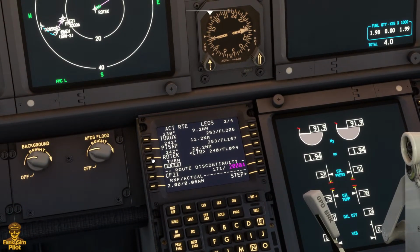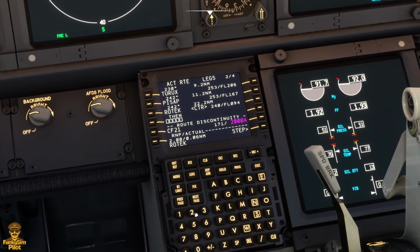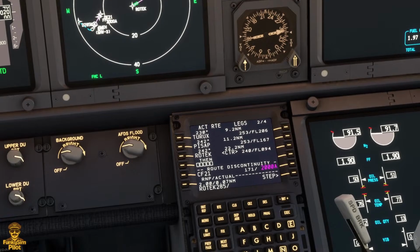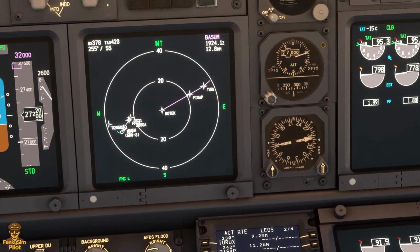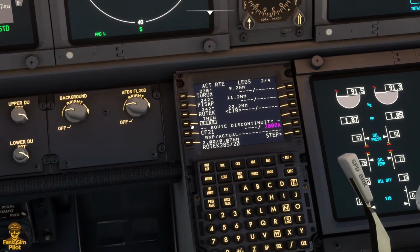So we select ROTEK, so it will come here. And the heading 285, so we put in the heading 285. And then we do the forward slash. And then the forward slash will be the distance. So for instance, 20 nautical miles, 20. And that should give a line from here to a new waypoint that will be a custom waypoint based on ROTEK. So let's click there.